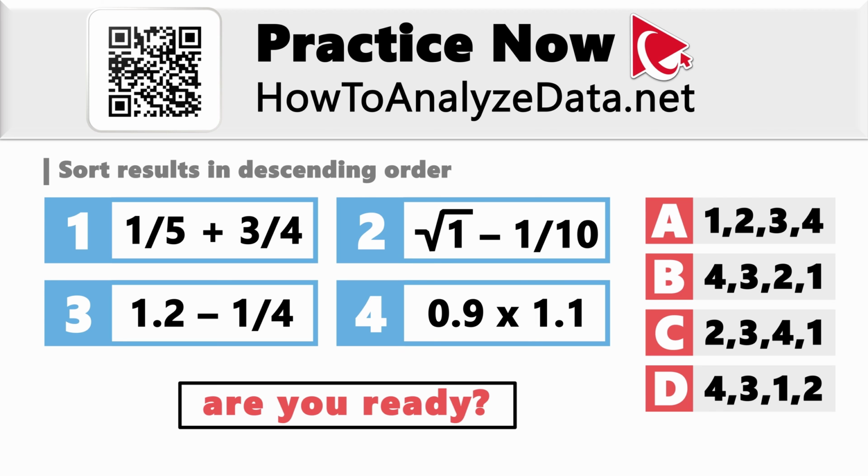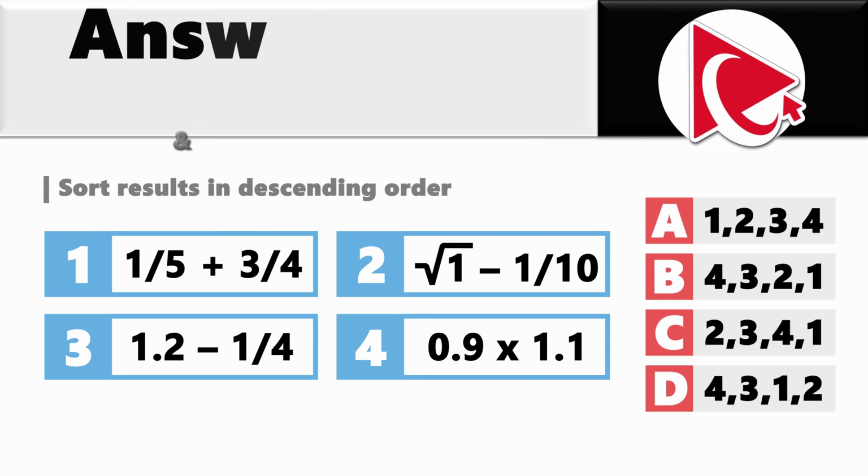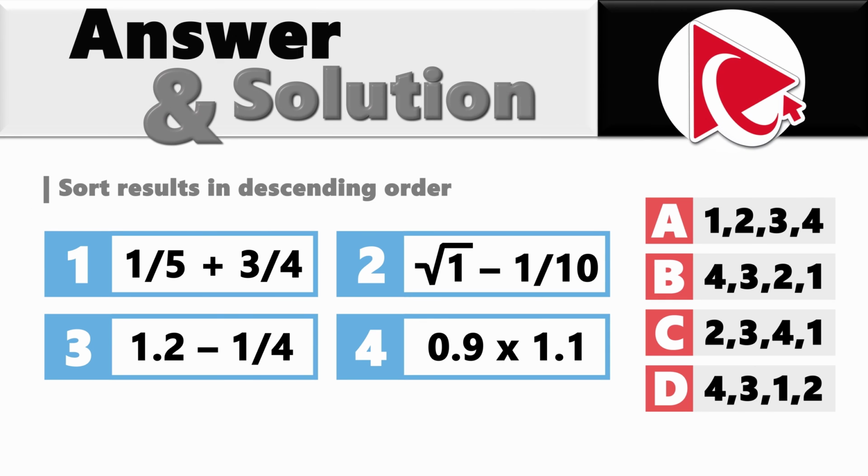Are you ready with your solution? I hope you are, so let's move forward and compare our versions for the answer. The easiest way to solve this challenge is to complete the calculations and convert the results into the decimal system.